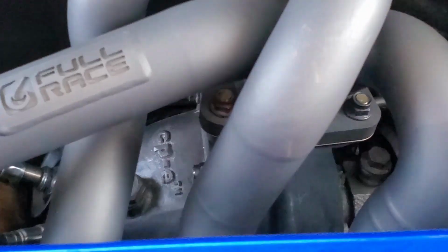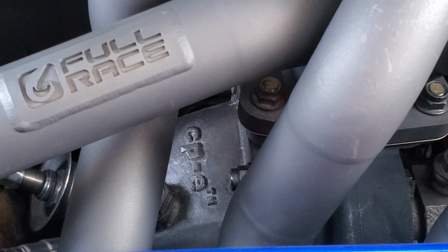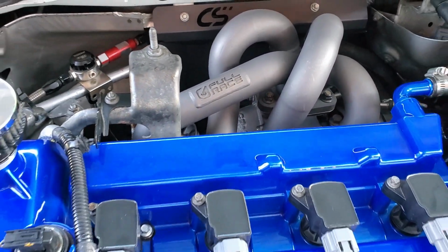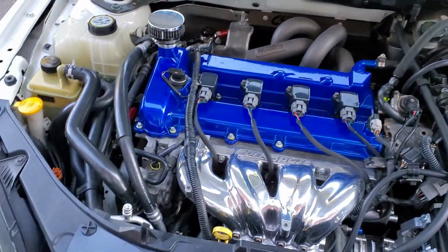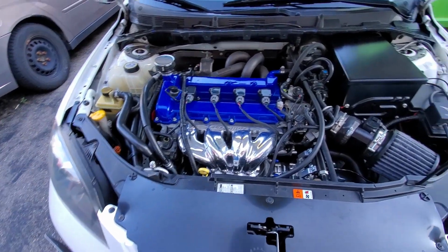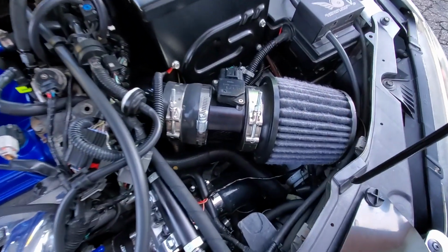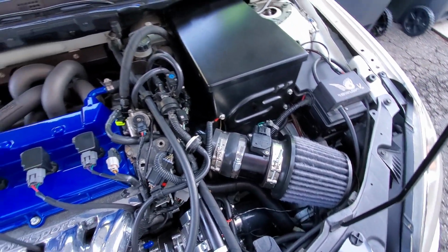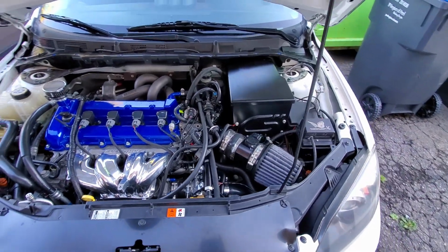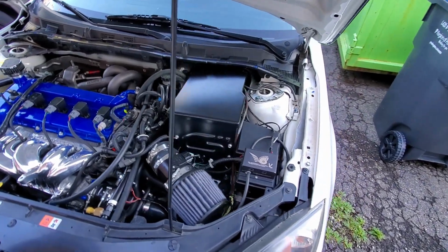CPE 3-inch downpipe with a C&T catback exhaust. So it's 3 inches from the turbo back. What else do I got done to this thing that's performance oriented? Well, I got a 3.5-inch Corksport intake. So that's pretty big. Pretty much the same diameter as the turbo's inlet, which is 3.5 inches.